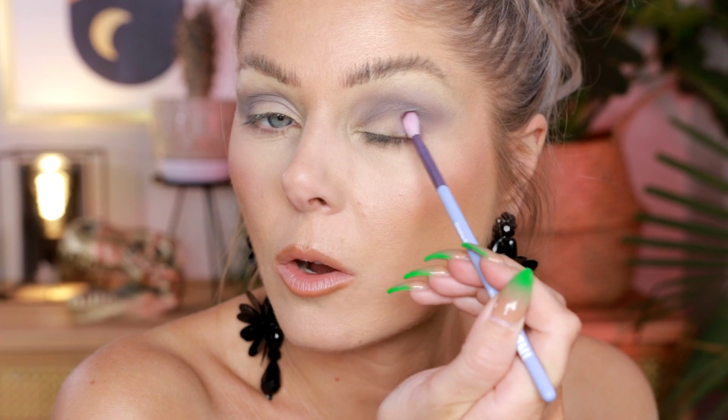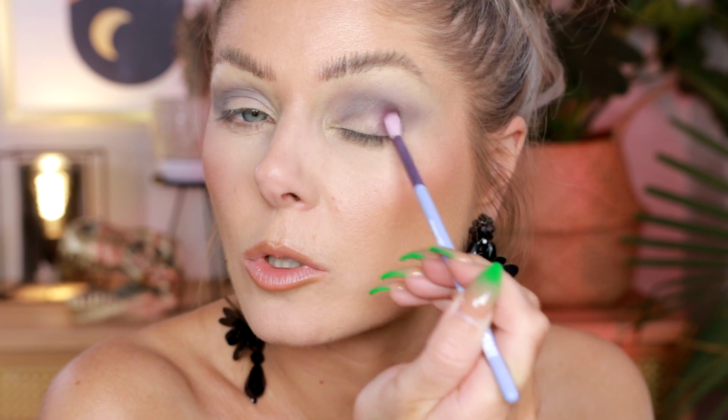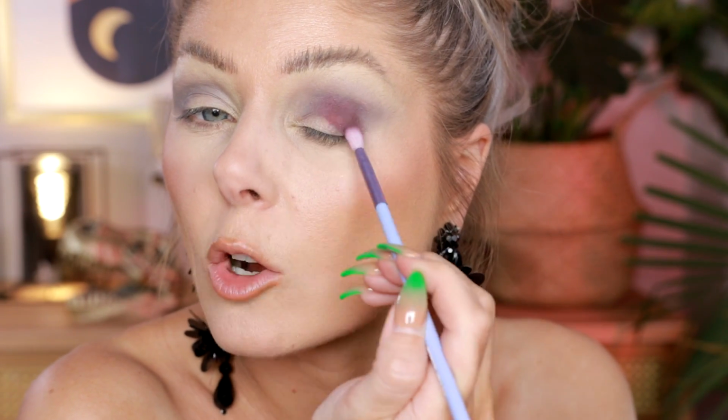Listen. Screw all the other grays. We're going in with this one. It's called Sith Lord. So, like, screw the neutrals. Let's go in with the burgundy. This swatched so beautifully. Oh, I think I picked up too much. Did I get fallout? Oh, maybe I'm fine. So I have high hopes for this one.